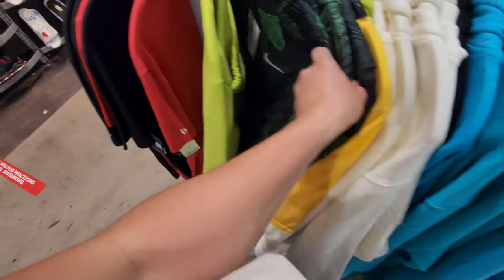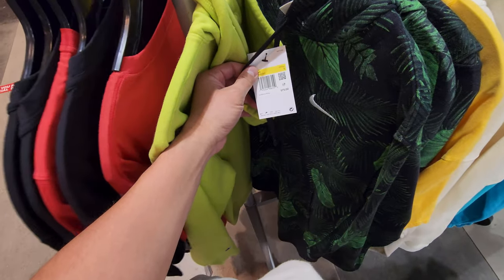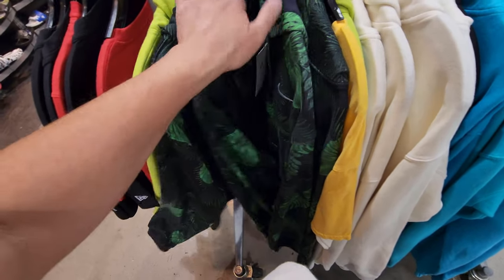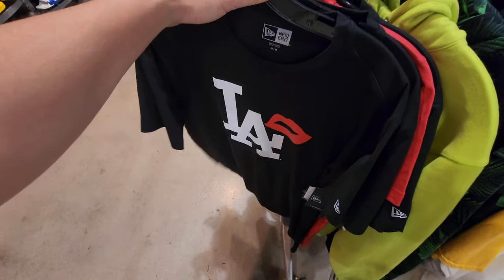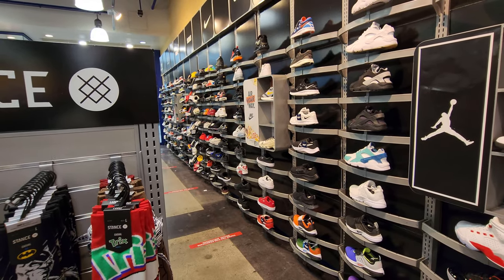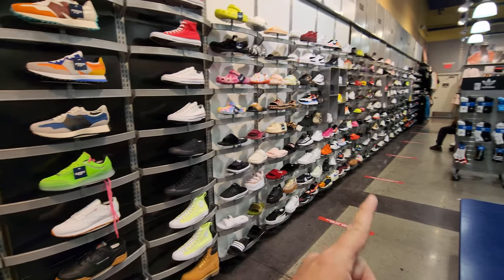Alright, I didn't find nothing dope. Nothing dope. These ain't bad. Little hoodies, Nike hoodies, normally $75. These are small. Oh, small, large, extra large. Okay, at least we found something. They do have a ton of sneakers. This is all men's. Up to right here. Then women's, and then kids.